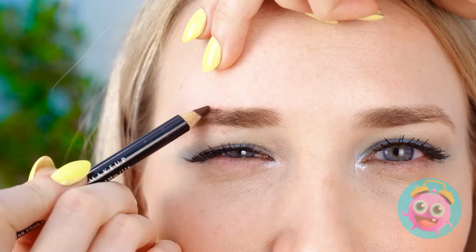This new setting powder is great! And now for my brow pencil! Just gotta fill my brows out some.